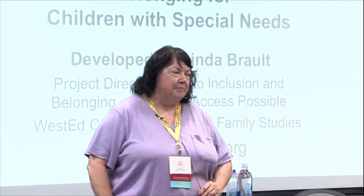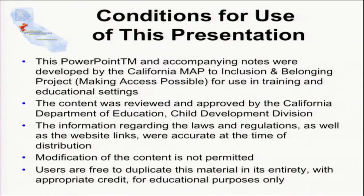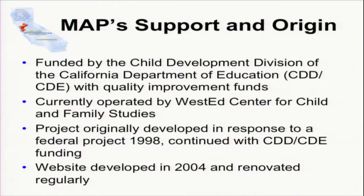And I do direct several projects, and I want to introduce you to, oh, this is, by the way, on the website, and you can use this, and you can train on Inclusion Works yourself if you download, and it has good information. But I want to talk about the Map to Inclusion and Belonging, which is where this is housed.